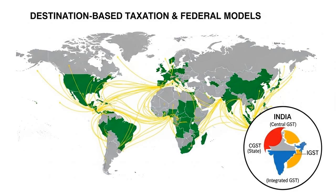India, for example, has a dual GST model to manage this. For sales within a state, there's a central GST, or CGST, that goes to the national government, and a state GST, or SGST, that goes to the state government. For sales between states, a single integrated GST, or IGST, is charged, and the revenue is later apportioned between the central government and the destination state. This ensures a coordinated sharing of tax revenue across the country.